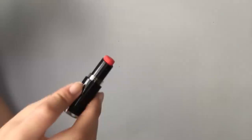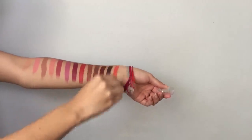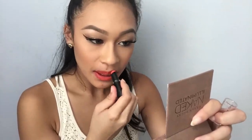So sadly, this is my last lipstick, but I don't think it's my favorite out of all of them. It is called 24 Karat Gold 969, and I don't know, orange isn't really my color, but I'm trying to work with this and I'm trying to make it work, but I don't know, every single time I wear it, I don't think it suits me. My teeth look weird in it, I don't know, but yeah.